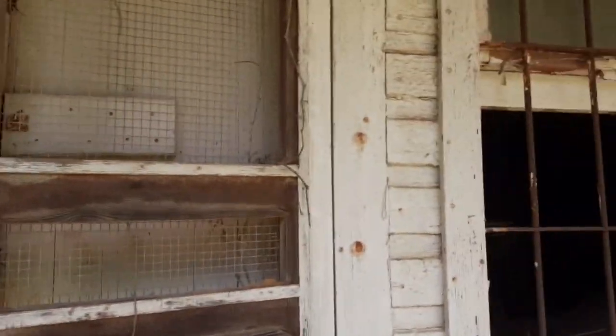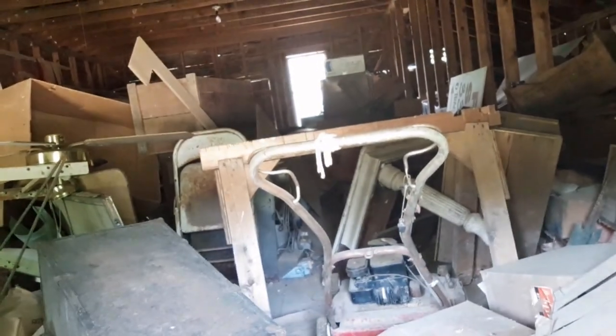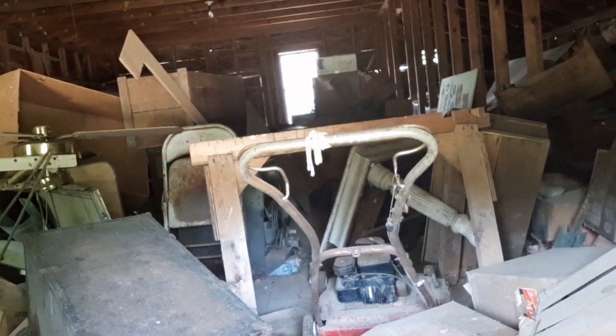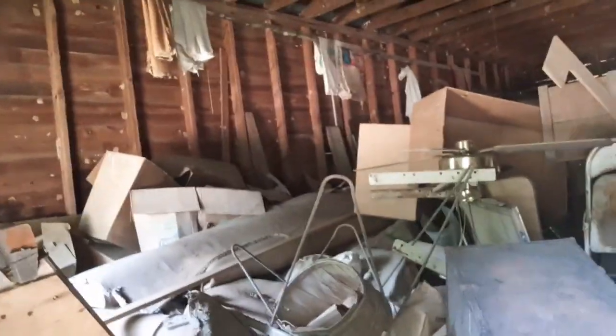I'll go over here. There's another window. Oh, wow. That is an old trunk. Look at that old trunk. An older lawnmower. Come take a peek. Hang on. Yeah, look at that. It's so cool. I wonder why they haven't cleaned it out.